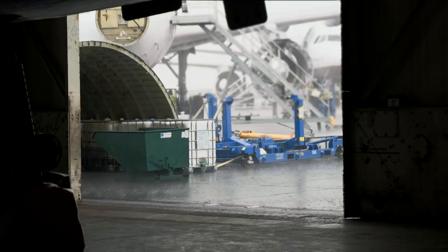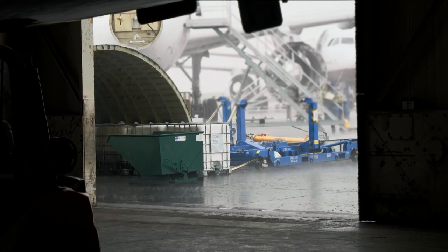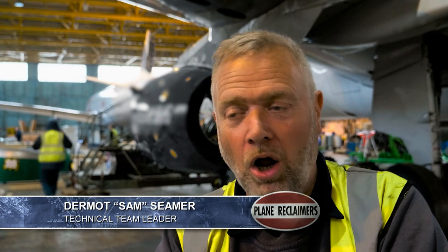And team leader Sam is on tenterhooks waiting for E-Cube's latest arrival. So we've got a 737 coming in about 3 hours' time. We've got a lot of work to do on it, a lot of priority components to come off. Engines may have been the main ones. The biggest issue we've got at the moment, looking out there, is the weather. If visibility's bad, then the aircraft might not arrive, which we really cannot be doing with. We need it here so we can crack on, get the jobs done.